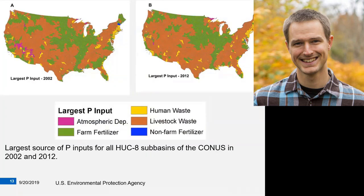Okay. So here's another neat map. This is the largest phosphorus input in 2002 and 2012. One thing you're going to notice is a lot of green and a lot of brown. If you're seeing green, that means farm fertilizer is the largest source of phosphorus into that watershed, while brown is livestock waste, also known as livestock nutrients or livestock manure, which actually covers a large amount of the United States. And this is actually useful for federal decision makers in terms of being able to prioritize what management strategies are going to be needed to help local stakeholders achieve their water quality goals.